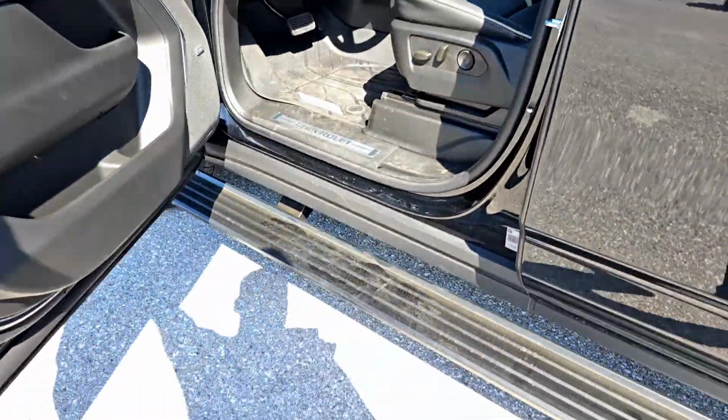Here, the side step deploys. Let's close it really quick to do a sound check on it. Boom.